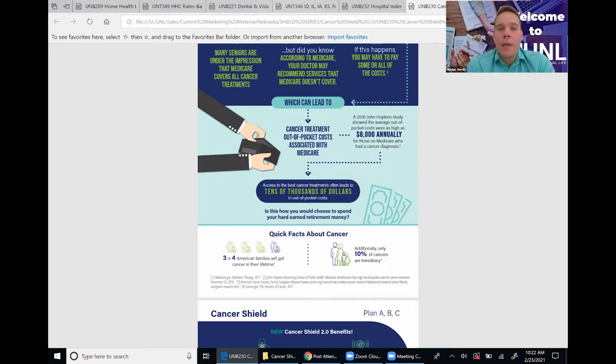Usually, I always like to ask the client if they know anybody that's had cancer, right? And usually, if you're an agent and the client's trying to blow you off when it comes to cancer insurance, they might say, well, cancer doesn't run in my family. Right? We've all heard that. Well, that's where you can point to this quick fact. Did you know that only 10% of cancers are hereditary? So it doesn't really matter if it runs in your family, okay? Because only 10% are hereditary. It's a great way to deflect that pushback that you may get from your client.